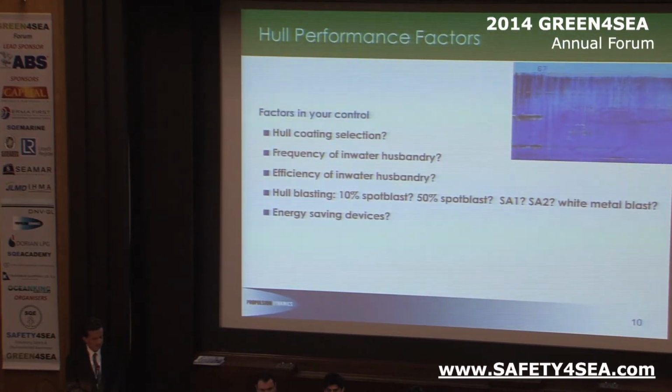So what factors are in your control? If we correct for the wind, waves, sea current, draft, trim, and fuel oil quality, and you want to improve the performance of the ship, you have hull coating selection: silicone, anti-fouling, different types of coatings, and every few years there's another latest and greatest coating on the market.